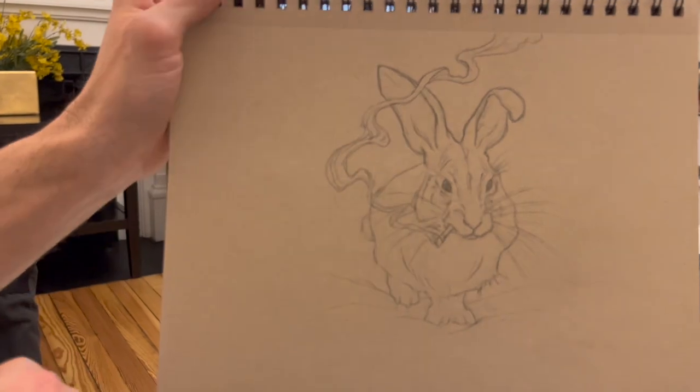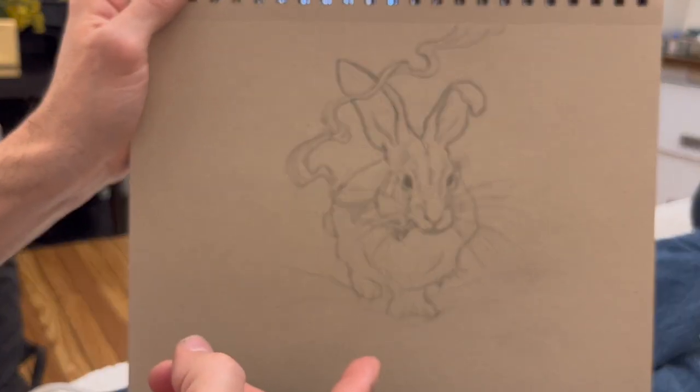That's not nice. I don't like bunnies smoking. This is from one of the short stories. Don't show Kathy Anderson this.